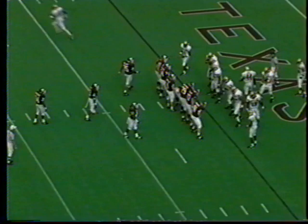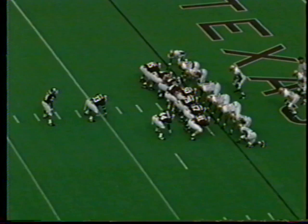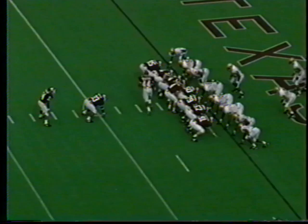A&M called a timeout. No field goal. They're going to go for it on fourth down. Full house backfield right at the edge of the goal line. Pullick still counting. Smith in motion, left side. Pitch it to McElroy. Untouched, touchdown going to the left.